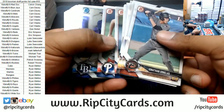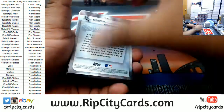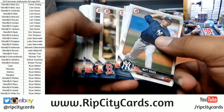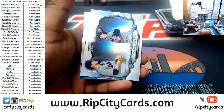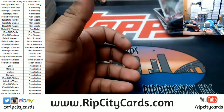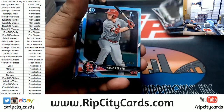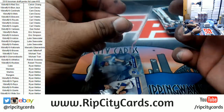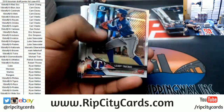Let's get all this paper out of the way. The chromies for the homies. Gotta random that. More paper. Casey Mize Tigers insert. Get out of bounds, fool. What are you doing? Nolan Gorman to 402 Cardinals. Royals insert.